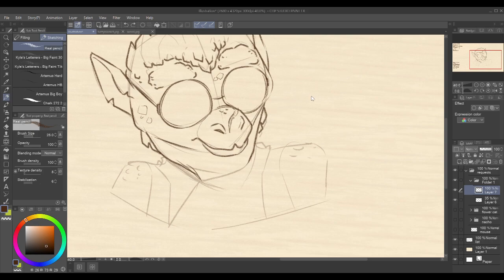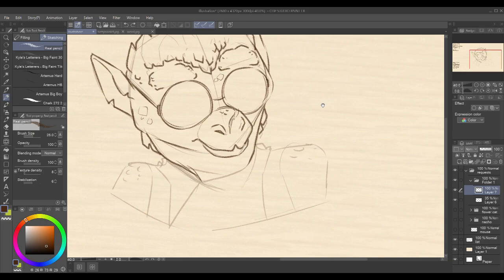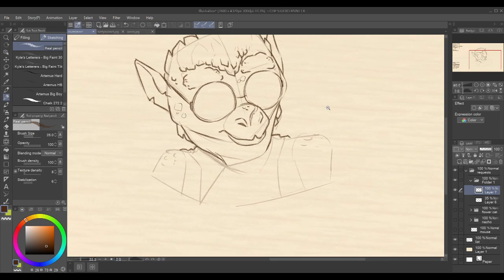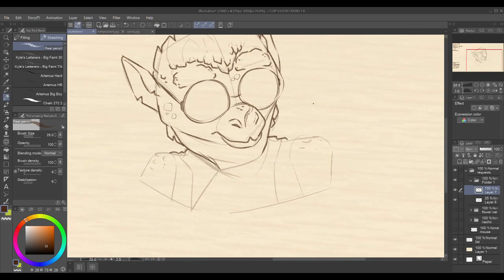I'm still not sold on the clothing. Maybe I'll simplify it. Maybe it'll just be like a loose... because he's got so much texture on his body, I think that having simple clothing is gonna be good. Give him some contrast there.